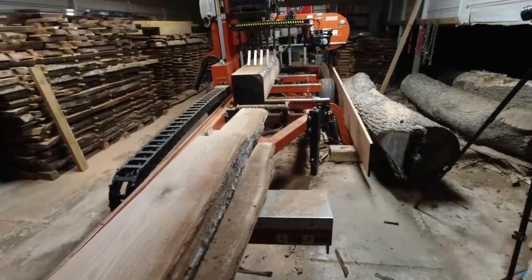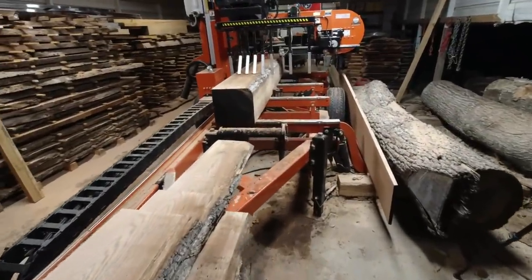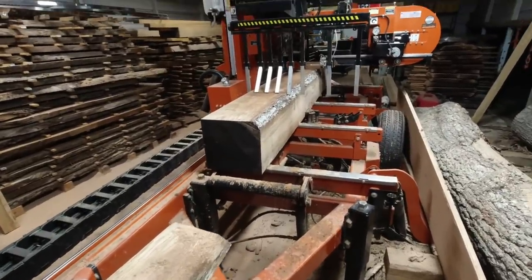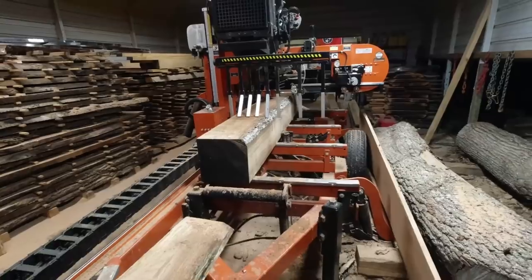So we'll cut the sawmill back on. We'll go ahead and work on those other two planes and finish up that timber. And we'll probably call it a night. Stick here with me, guys. We'll finish this one up and finish strong here.